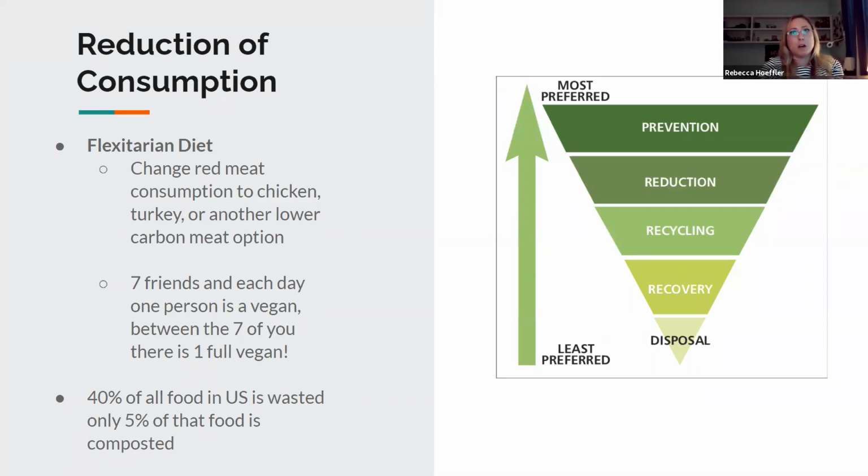To put it into perspective why composting is important, 40% of all food in the US is actually wasted. Only 5% of that 40% is composted. So about 35% of all the food that's wasted in America goes to landfills, when really that's a reusable resource. That is still a valued resource that could have another purpose. That is definitely something in the chart on the right, where we get to recycling and recovery, and then it doesn't need to be disposed of. It could actually be put back into the system in your garden, in your flower bed, to help reduce landfill space.